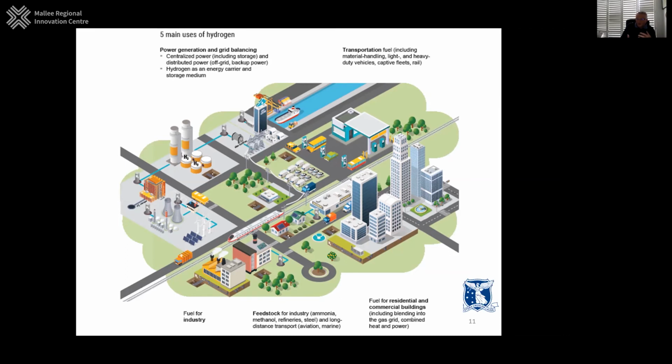So there's a revenue stream there in terms of grid balancing. Instead of being told by the federal government that you've got to curtail your supply, can you start making hydrogen with that? Transportation side, there's a lot of opportunity, particularly if you have a heavy industry and agricultural base, and you have heavy vehicles. It's far more suitable for heavy duty vehicles than it is for light vehicles, for some of the reasons I said earlier.